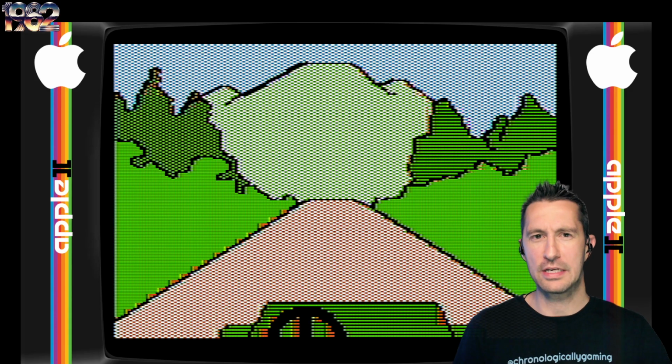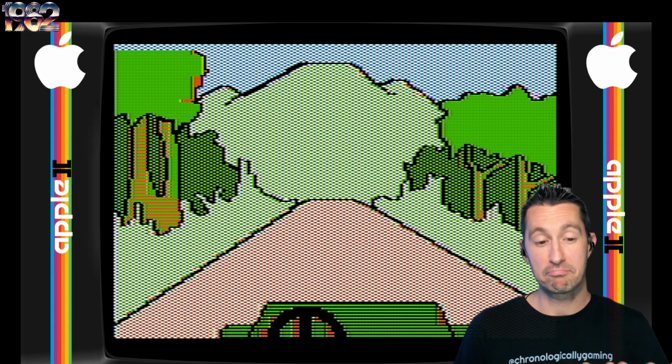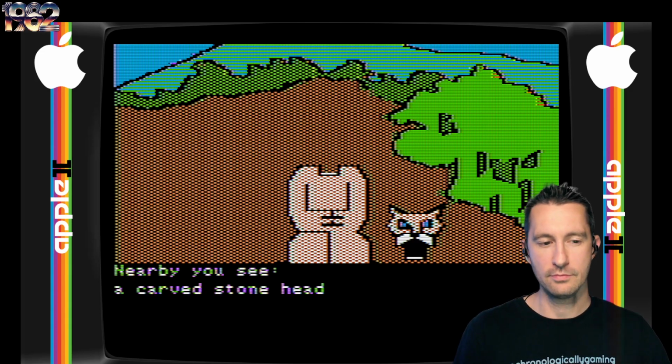All this, you really wouldn't need to draw this part if you just say, I went northwest, and then explain what the next part is. But the experience is a different experience. It's so cool. All right, so now near the road, we see a stone statue. Raul seems to recognize it. Is he going to say it's cursed? It's an idol of the Aztec wizard god, Texlocopita. And I'm mispronouncing that one. Professor De Perez has studied this cult extensively. Nearby, you see a carved stone head.